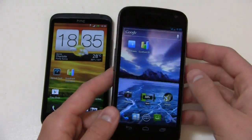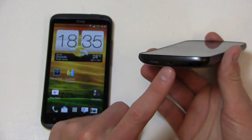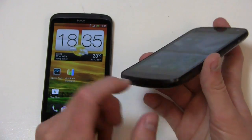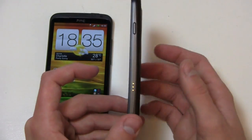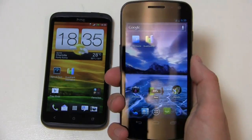Volume rocker on the left side, typical Samsung look and feel here. Power button on the right side. Then you have your micro USB charging port down at the bottom, along with your 3.5 millimeter headphone jack. A curved look here. It's got a curved display as well, and it's got a nice fit in the hand. This one feels really nice in the hand.